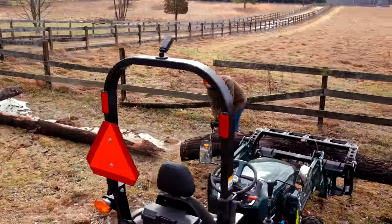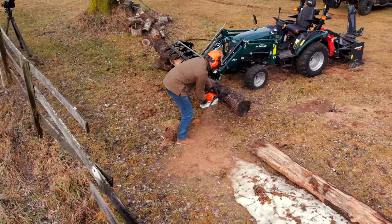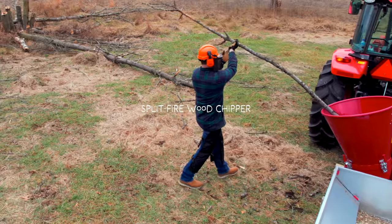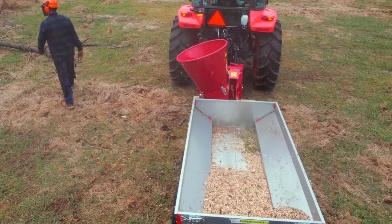You can chunk up that tree, right, into the stuff that maybe you throw into a chipper or a burn pile, whatever you wanna do. But if you wanna just chip down all that brush, if you have all sorts of downed trees all over the place, a chipper's gonna make quick work out of doing that.